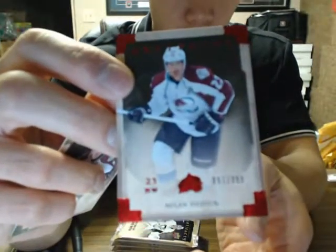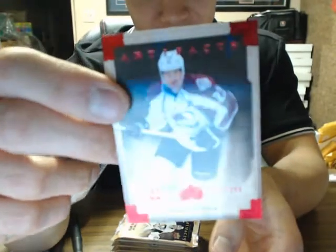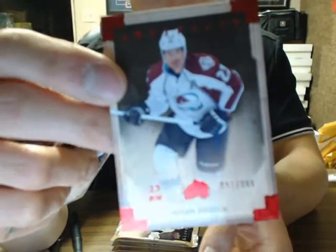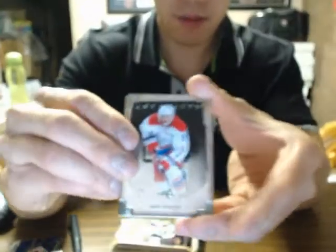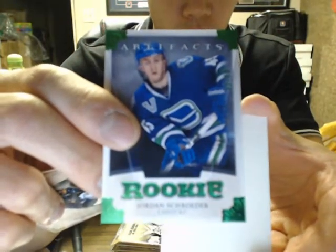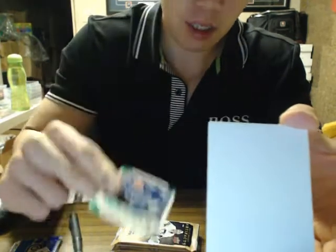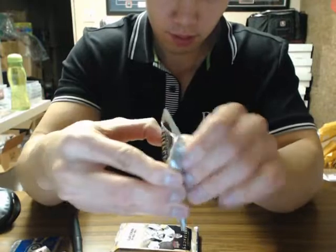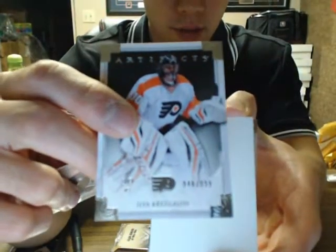And we got a bonus hit, Milan Hejduk at $2.99 for the Devils. Sorry, Colorado Avalanche. Sorry. It's Milan Hejduk for the Avalanche. We have Artifacts Rookie Emerald out of 99 of Jordan Schroeder. Schroeder, 63 of 99. There we go. We got Ilya Bryzgalov at $9.99 for the Flyers.